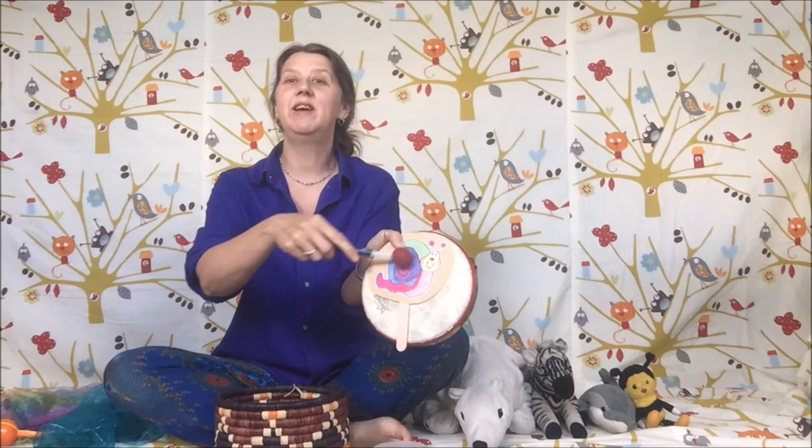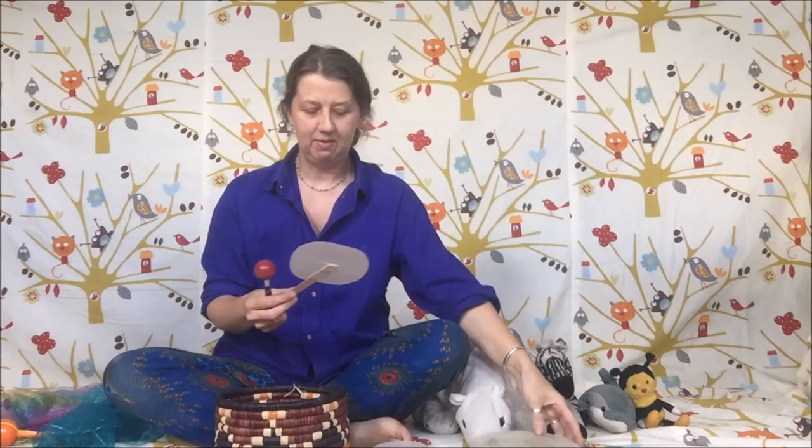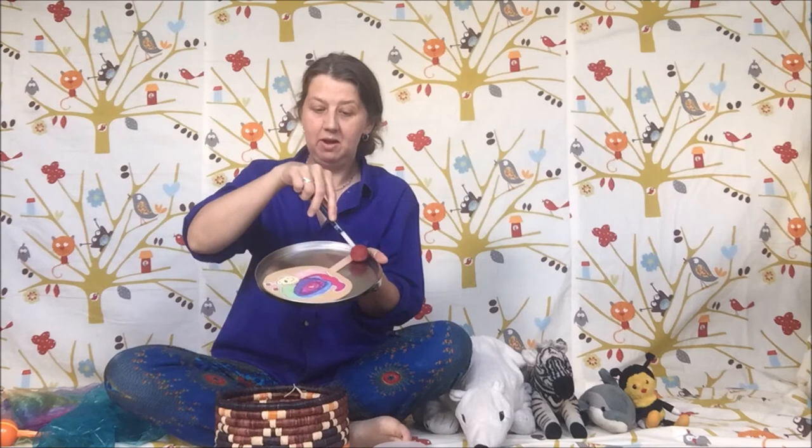Snail, snail, snail, snail, going round and round and round. Right, what shall we do now? Let's use our tin. I'll put my snail in my tin. Snail, snail, snail, snail. Oh, going round. Oh my goodness. Snail, you're not supposed to fall out. Going round and round and round. Snail, snail, snail, snail. Going round and round and round.